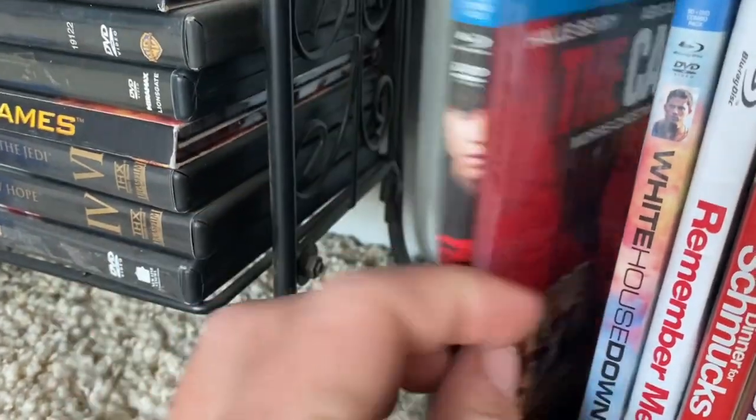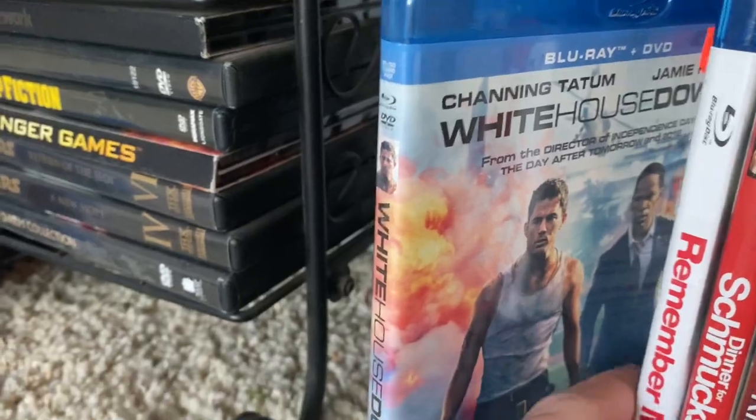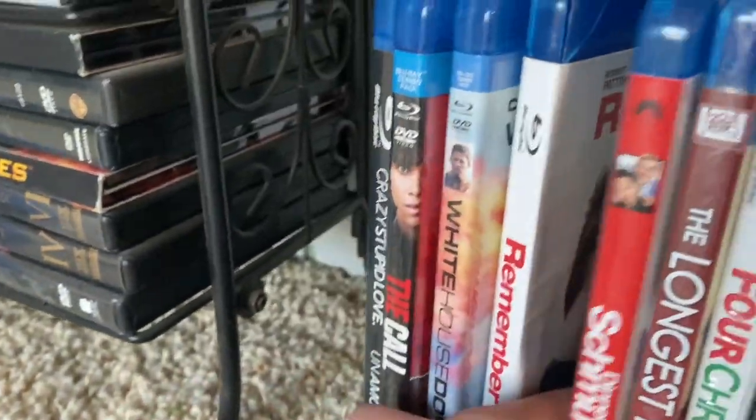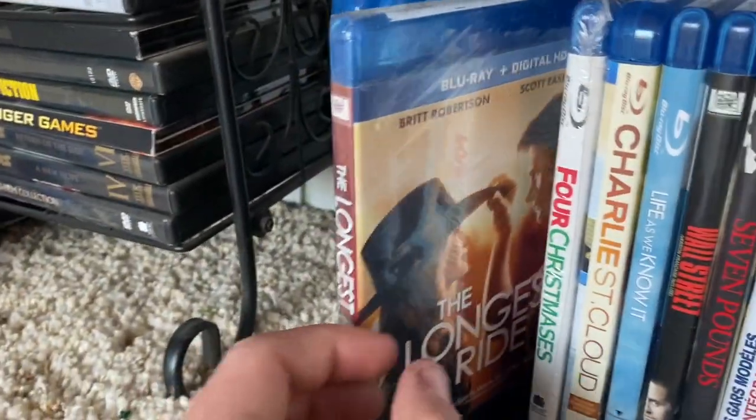The Call, my girlfriend wanted it. White House Down is fine. It's really long, I'm not going to lie. It's 2.5 hours long. Remember Me, haven't seen. Dinner for Schmucks, I absolutely love. Longest Ride, I'm a sucker for romance movies, and that's a pretty good one.